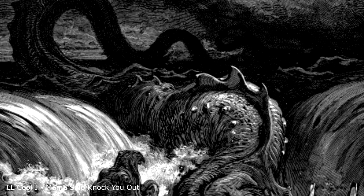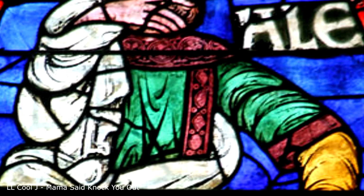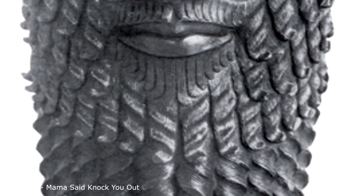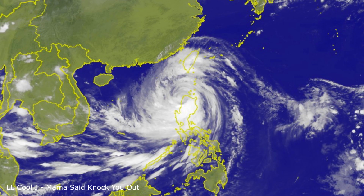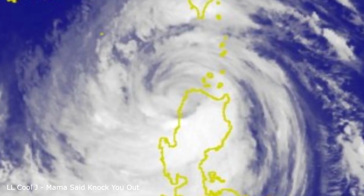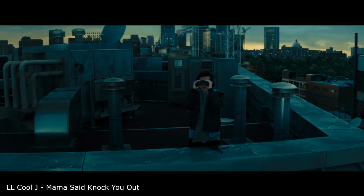Leviathan, which, let's face it, we probably already know what it is. Methuselah, a biblical patriarch and a figure in Judaism. Sargon, possibly linked to Sargon the Great, the first ruler of the Akkadian Empire. And Typhoon. It's Typhoon.